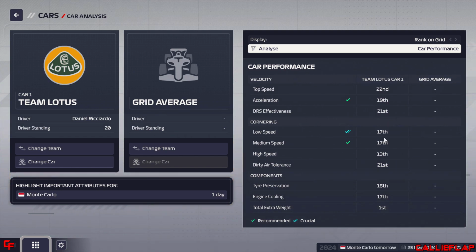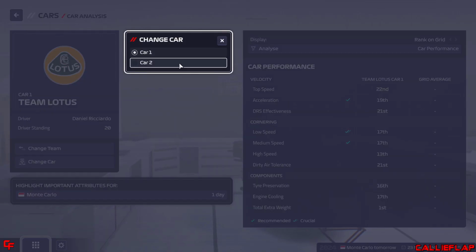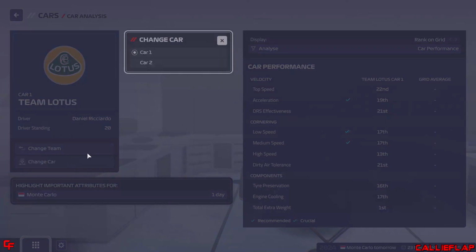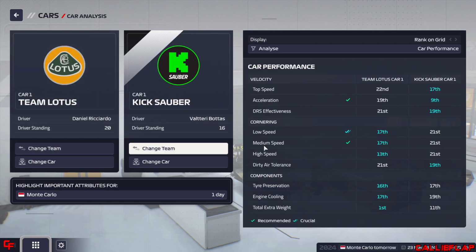So is Mick 18th, 18th and 14th on these? Let's have a look. He is, yeah. So it's not made a massive difference, that new part. So let's have a look again against Kick-Sauber. So this is against Bottas.